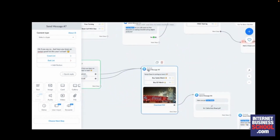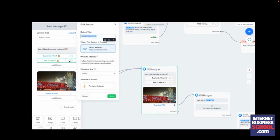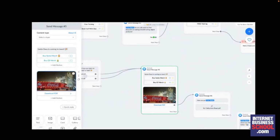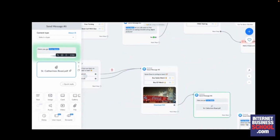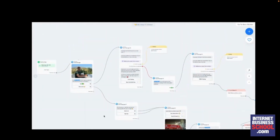So like, okay, Santa Claus is coming to town. Do you want to buy his merch? You can click a link and that will drive traffic straight to a website. Or do you want to buy elf merch? Okay, so that's how you do it. You're driving traffic pretty much on autopilot all the time. You can download a PDF. You can see that I've attached a PDF as well. So if they click that, boom, that's how you can deliver your product. St. Catherine's Road. That's actually one of my properties. I think that's a floor plan from it. But anyway, just for the sake of an illustration.